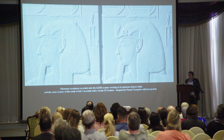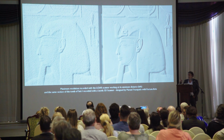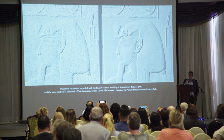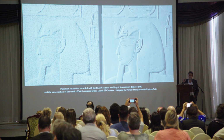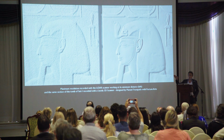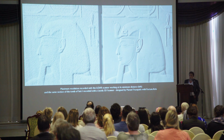So LiDAR scanning, which many people consider to be high resolution, is a wonderful tool. We use it a lot, but it measures spaces. So you could capture this room in a matter of hours. Normally people say, Adam, that's not a fair comparison because you're talking about long-range scanning as opposed to close-range scanning. But on the left is the maximum data you can record under optimum conditions from the closest working range with a LiDAR. And on the right is the data that we record with the Lucida scanner.